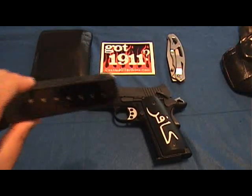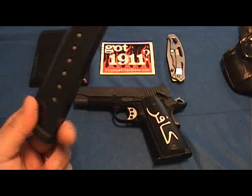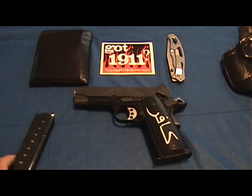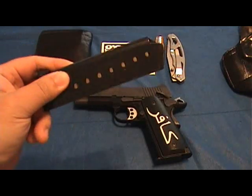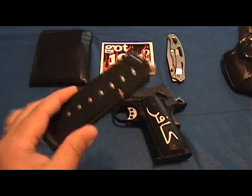I haven't found a mag carrier that I like yet, so I just put them in my pockets. As non-tactical as that sounds, it works. Actually, what I'm looking for is a mag carrier that will carry 4 1911 magazines, like maybe a double stack magazine pouch that'll fit 4 of these, 2 in each one. But I haven't found one that works. Nobody makes one that I'm aware of.